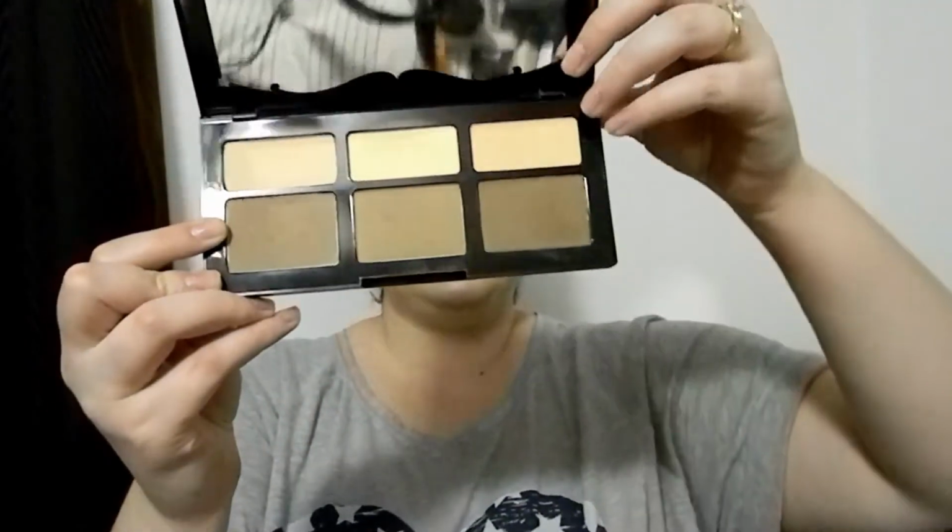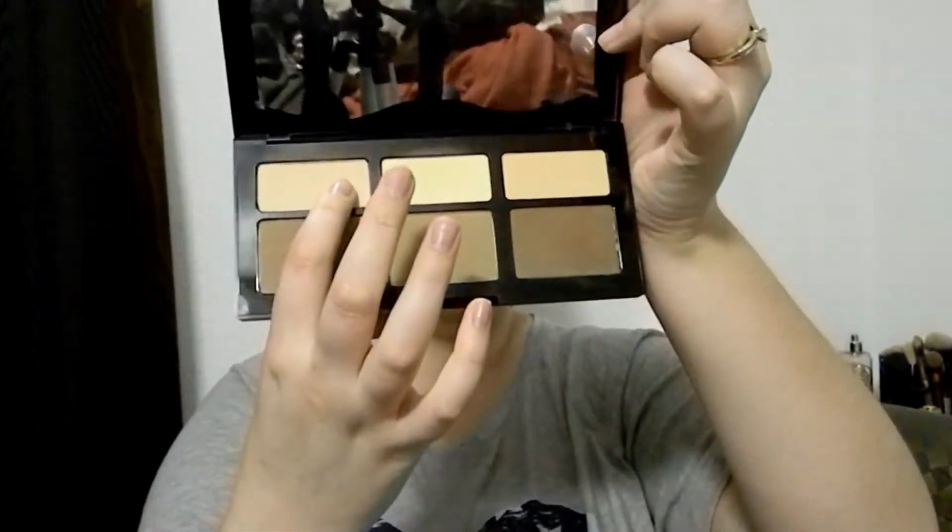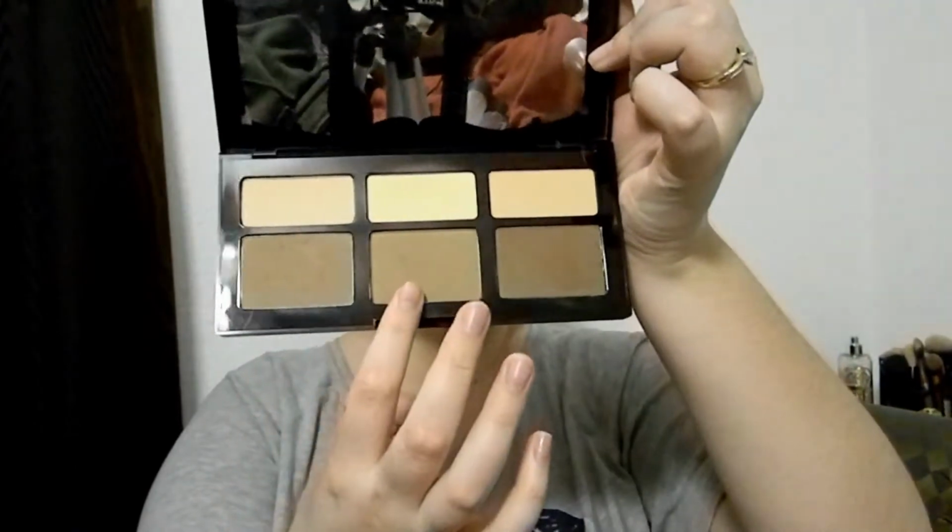The top shadows right here are Lucid, Lyric, and Levitation. This is Subconscious, Shadow Play, and Sombre. So those are the names of the shadows. This is very good when you want to contour the face, you want to highlight. It's amazing. I know Kat Von D does have a cream version of this product. I do not own the cream version of this product. I am planning on getting the cream version later on.